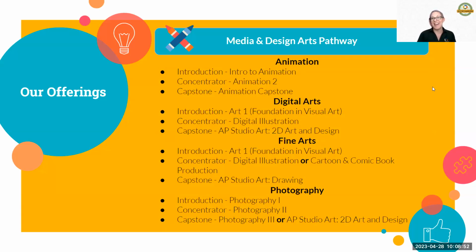And our largest pathway is in the media and design arts. So these are all online classes, so just be aware of that. But we have animation, we have digital arts, which includes our digital illustration course. We also have fine arts, so that would be either the digital illustration or they have a cartoon comic book class that you can take, and then also photography, if you want to do photography as well.